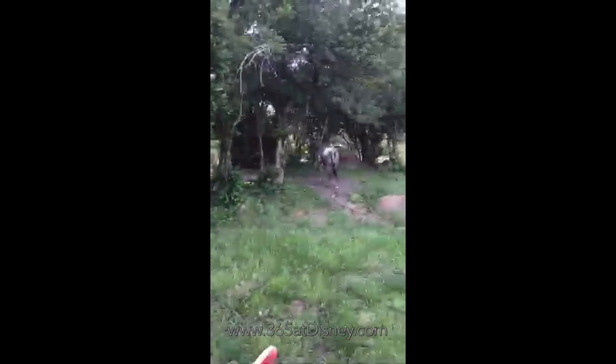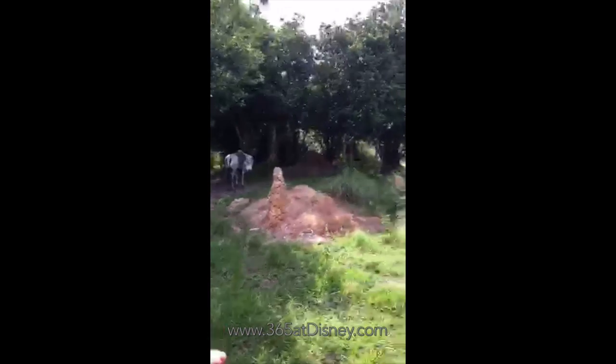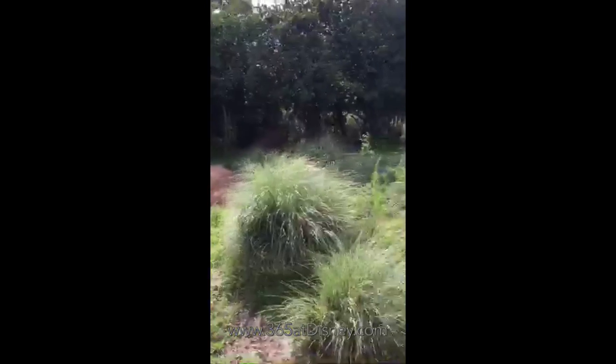And there's some great animals coming up on either side of us. Those are the white-bearded wildebeest. And they are a part of one of the largest migrations in Africa.